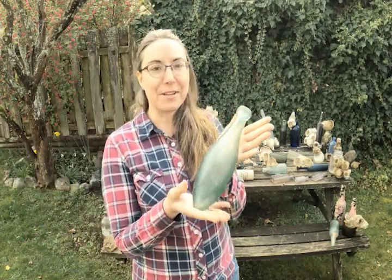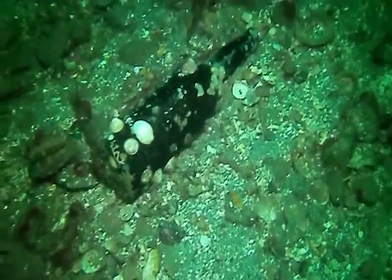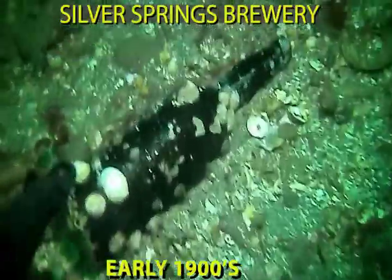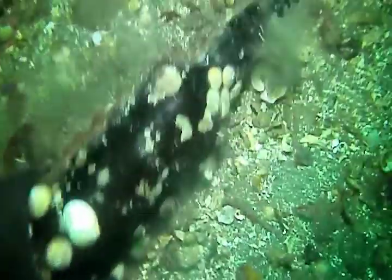So this is one of the little torpedo bottles, and it's made like this so it can lie on its side, which keeps the cork wet, and that way it keeps it from popping off in shipping. This is an example of Silver Spring Brewery that was just found in the video.